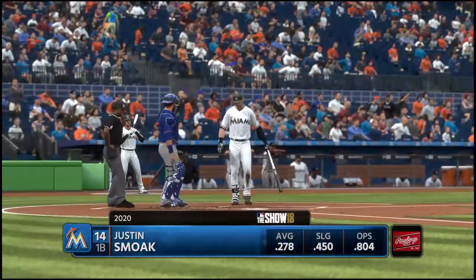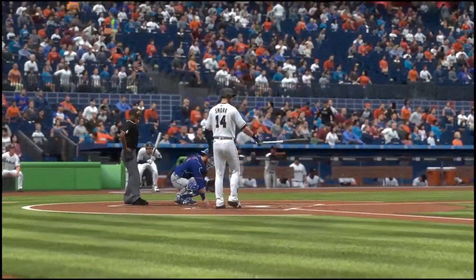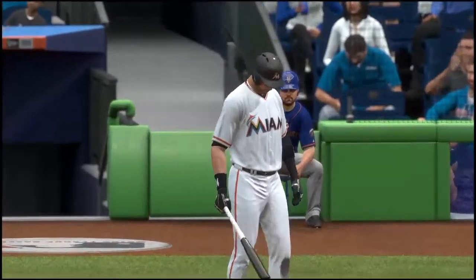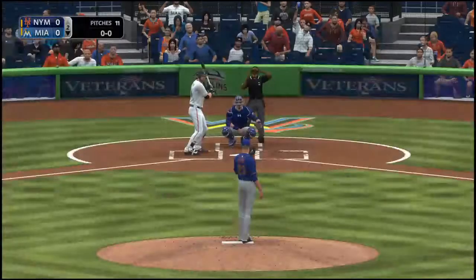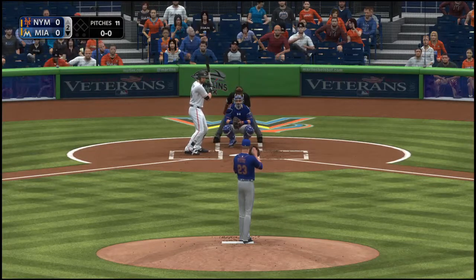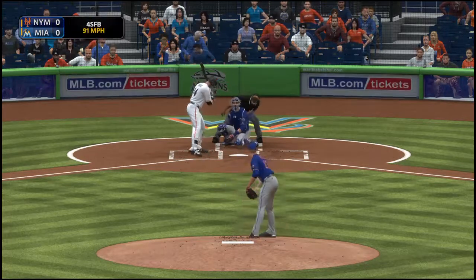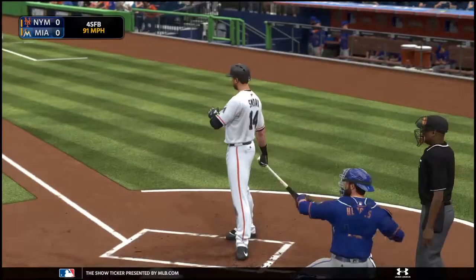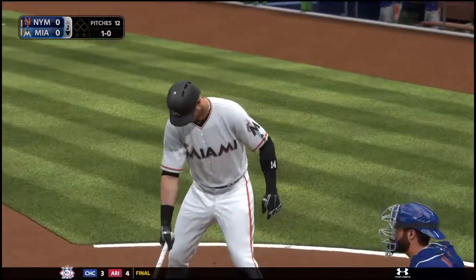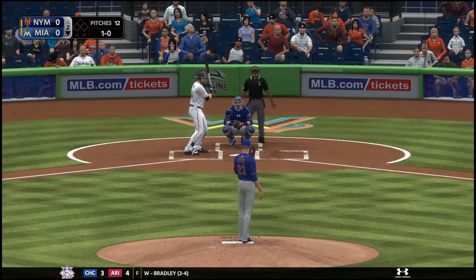Up next from Miami, Justin Smoke, set to lead off the home half of the second. Justin Smoke. Infield shifted well to the right. Here's the first pitch. Just off the outside, and it's 1-0. Smoke, a native of South Carolina. He's an 11-year vet at the major league level, so he certainly put together a nice career in professional baseball.